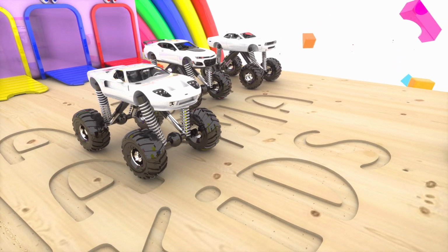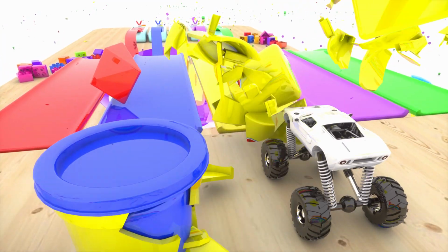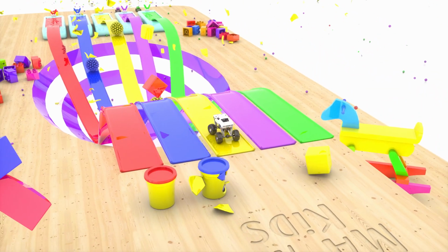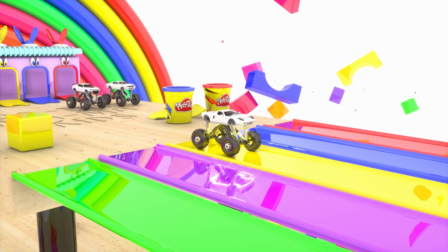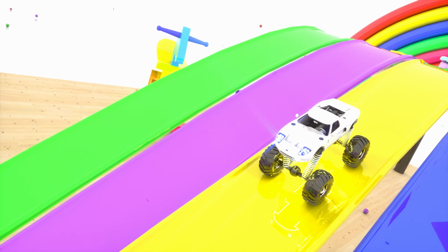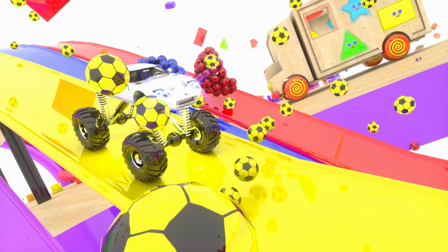Okay, let's go. Oh my god, it's yellow Play-Doh. Let's drive on that yellow children's slide. These are yellow soccer balls. Wow!